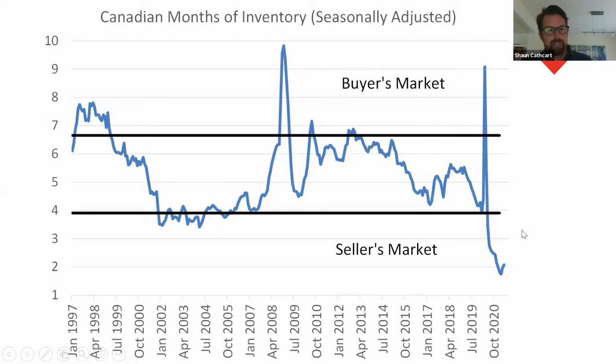This is the number of months of inventory for Canada. So the active listings I just showed you divided by still very strong sales. And you can see where we are. We're still in completely unprecedented territory, stuck at 2 months of inventory nationally. Price gains may be slowing, but this idea that we're suddenly going to be back in some Goldilocks, not too hot, not too cold situation when these cycles are very long.